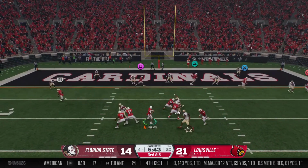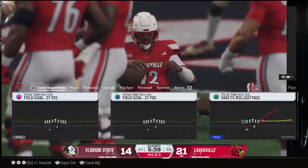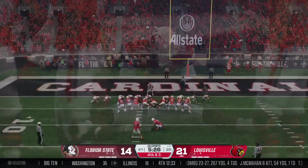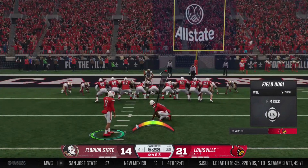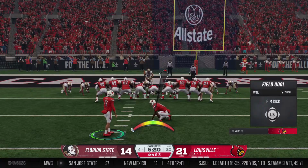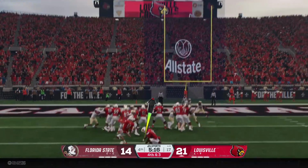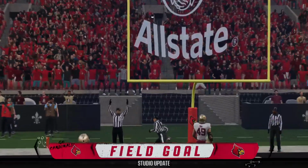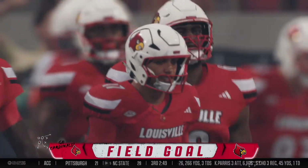Shotgun snap on third down. And he is not going to get there as the defense gets him on the ground. So here we are on fourth down, and this field goal kicker is going to face all the pressure in the world. And this one splits the uprights. And that will extend their lead even further.